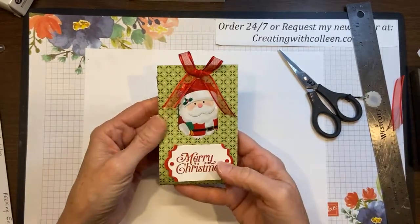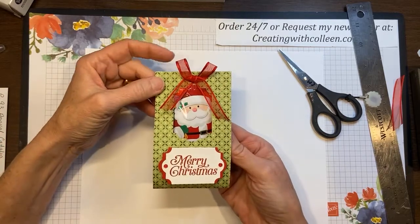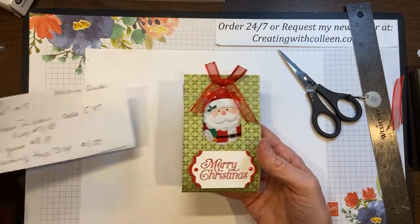Okay. So here you have this cute, very easy treat. You saw how easy and quick it was to make. I'm going to make these and put them in my grandbaby's stockings.